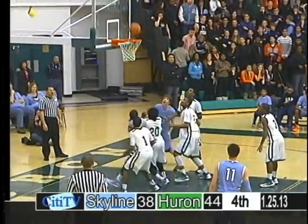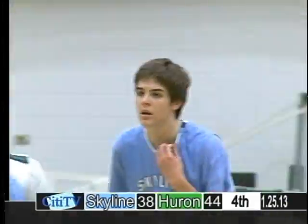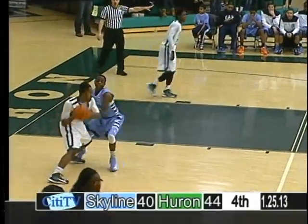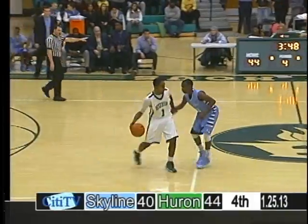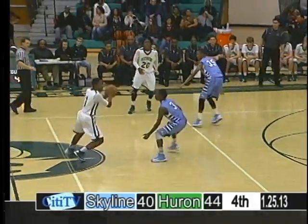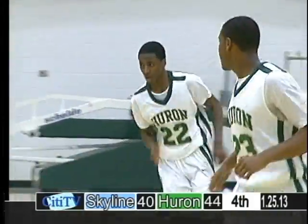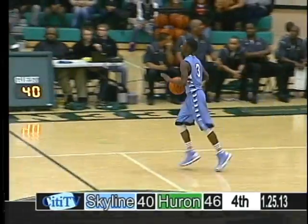Now Spaley in the lane, puts a shot up, and it's good. Now Bass over the timeline. He hits the cutting Cochran for the reverse layup. And Huron's back out 6, 46-40.